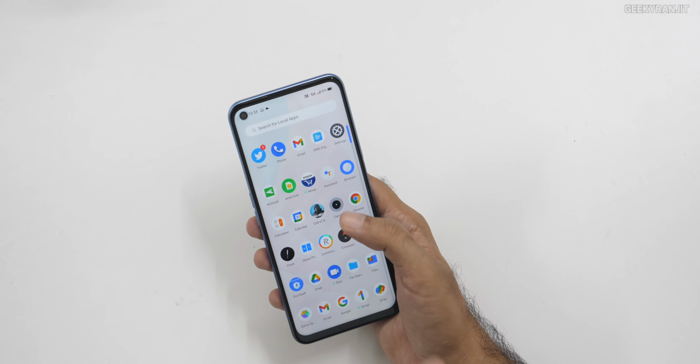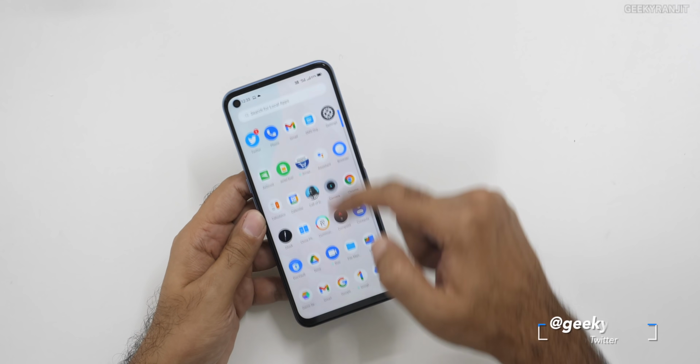And I like the fact that this smartphone actually has 5G on both the SIMs. It's not like only one SIM is 5G enabled. So that way I like it. So again, I feel that way it's future proof, and I like the chipset. The chipset is very, very good, very efficient.